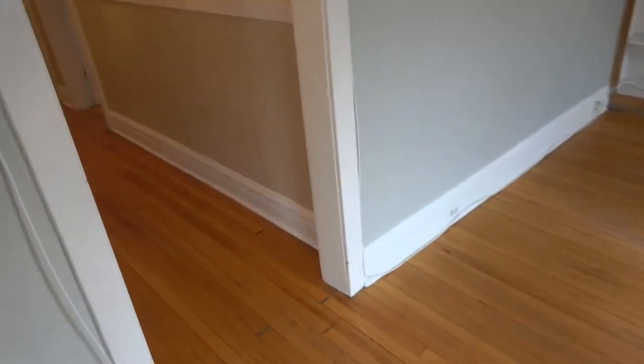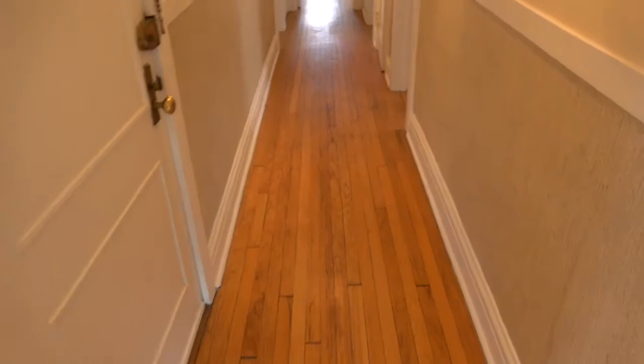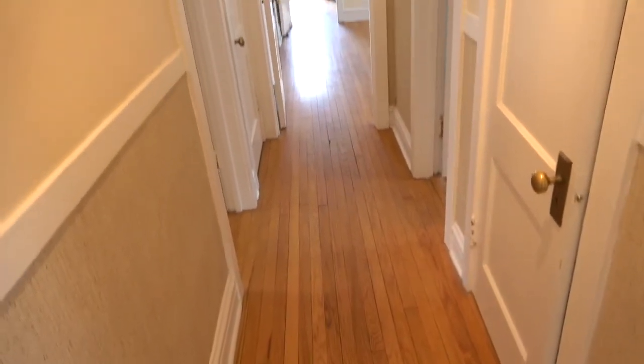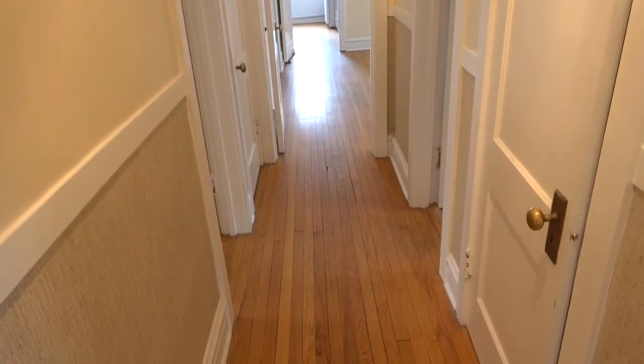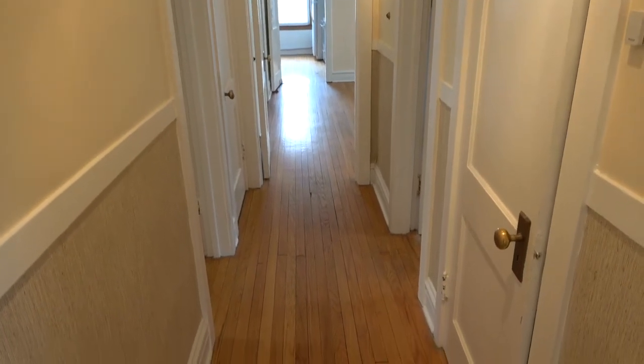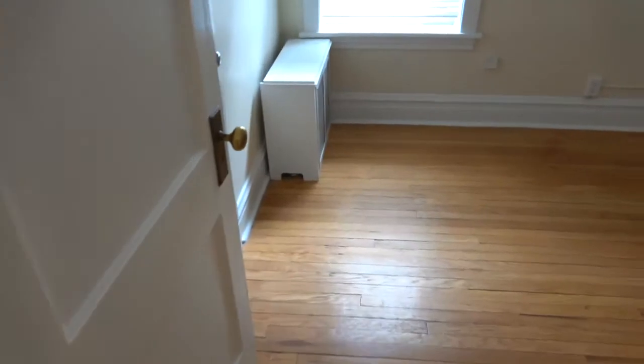The beeping you hear in the background is a smoke detector. I think we're delinquent on replacing the battery, and I apologize for that, but I'm not going to stop and do that now. As we come down the corridor, at the far end is the kitchen, and we have a sunroom as well. The bedrooms are in between, so this is the first bedroom.